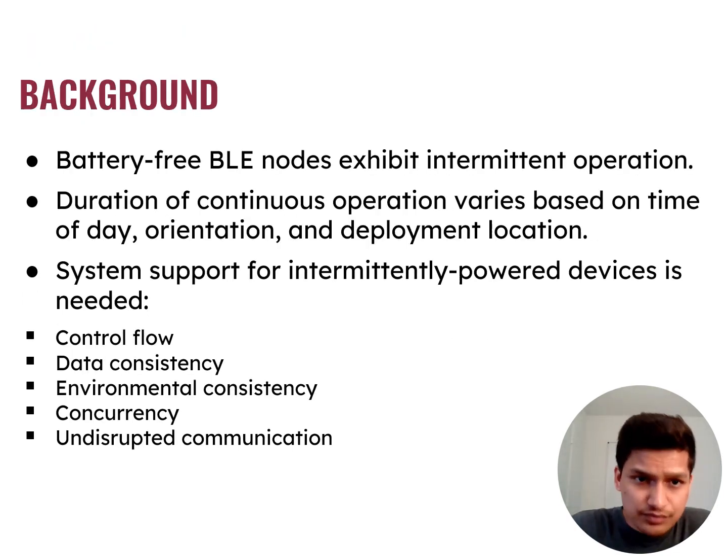Now, we'll talk about the background, like what went into the research and about the battery-free BLE nodes. So, the BLE nodes operate intermittently, meaning they are not always on, and their uptime can vary based on factors such as the time of the day, how they are positioned, and where they are deployed.